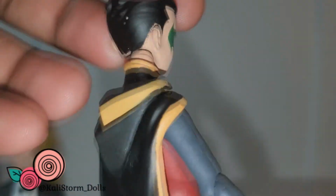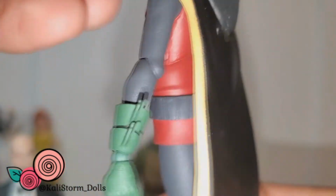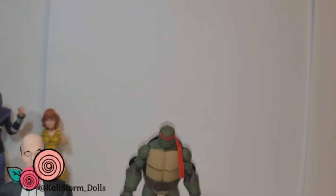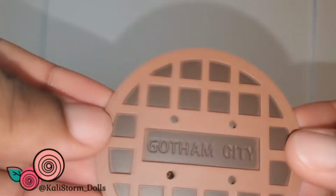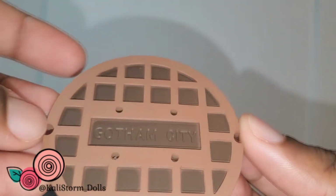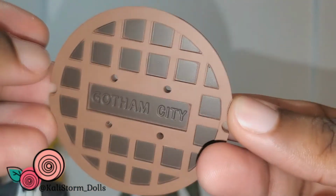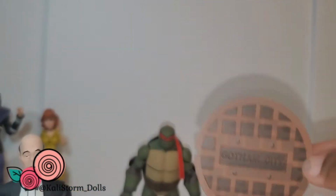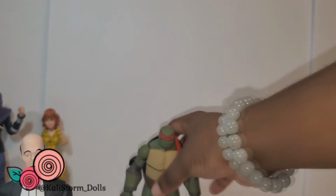It's really nice. They're highly articulated, highly detailed. All the colors and everything, you guys see, are really nice. I also wanted to show you guys this. Look, this says Gotham City, but it's like on a sewer drain where the turtles come from. I never knew that the Ninja Turtles and Batman were all in the same realm. I don't think Ninja Turtles are DC, are they?